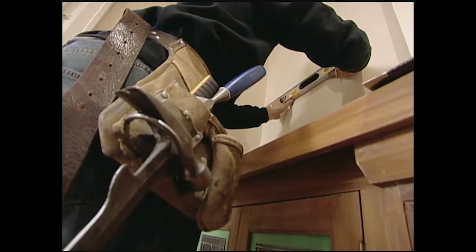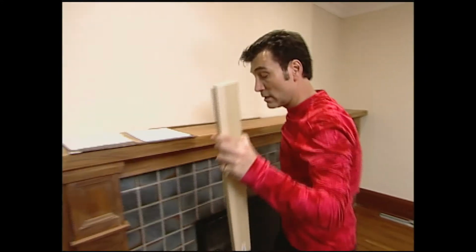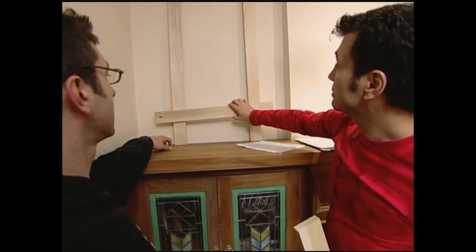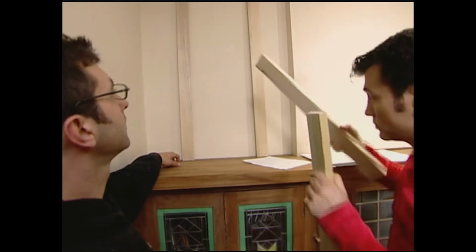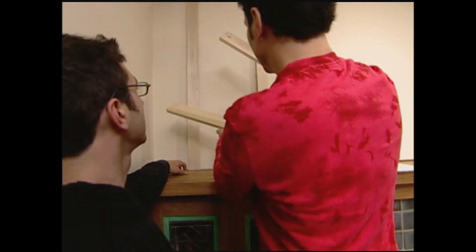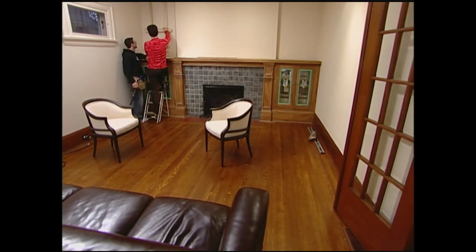John and Michelle are going to have Randy install strapping above the fireplace cabinets. And then what we would do is cut in, of course. And so we'd end up with just two squares. And two half squares. And two half squares.